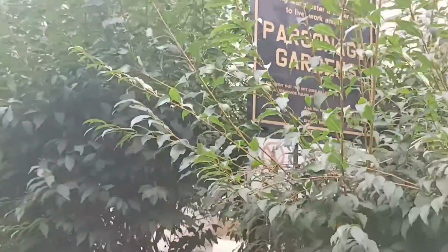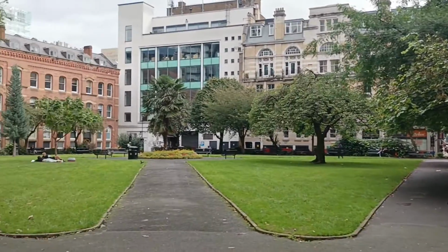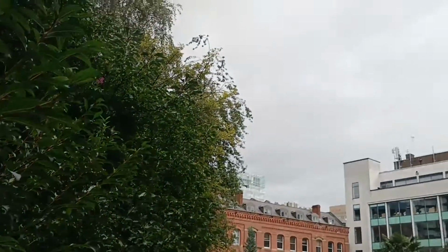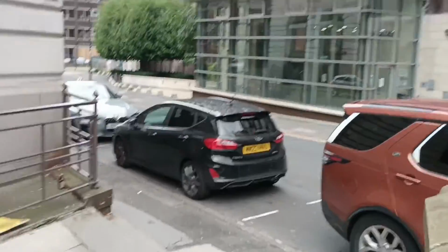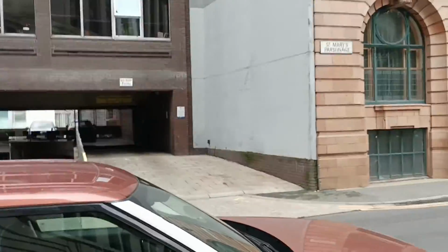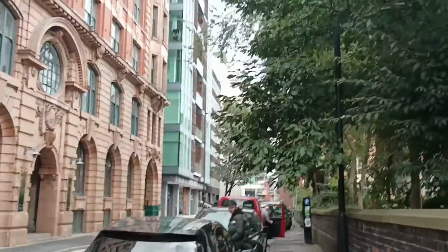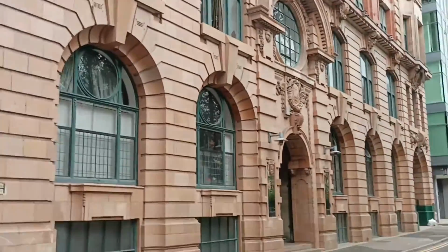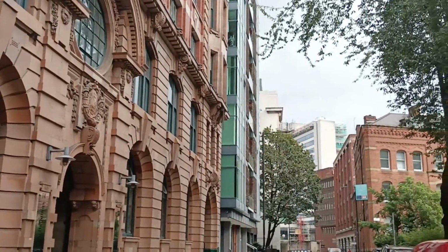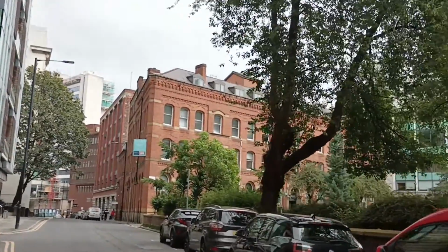So there we go. It's a tiny little garden that we have in this area, and as I said, it's called the Parsonage Gardens, and it's peaceful. So if on a Saturday or a day like this, you live around here or you're passing by, and you want a place where you can breathe some peace, then this is another place, though very small, where you can actually get that peace.